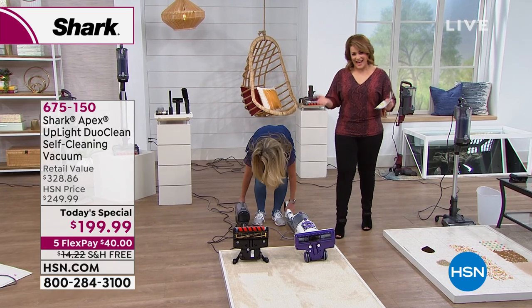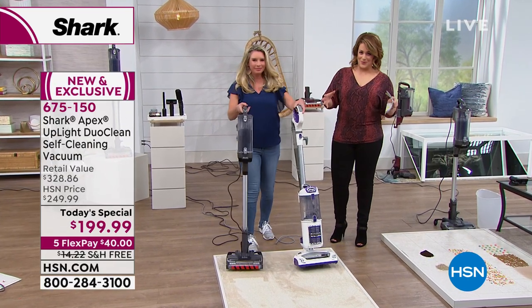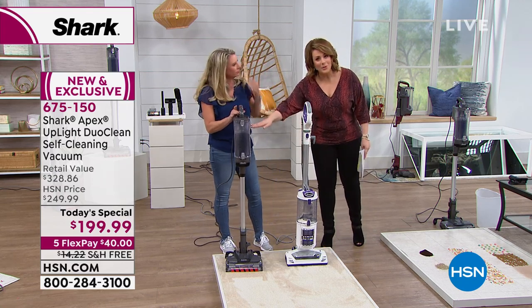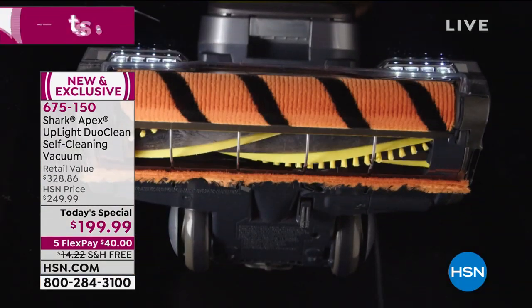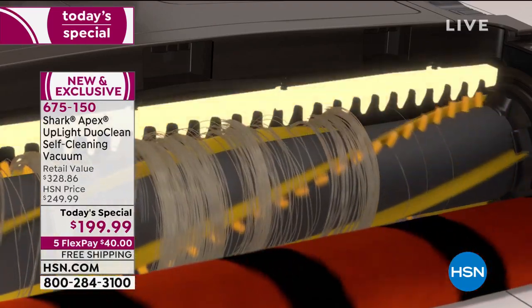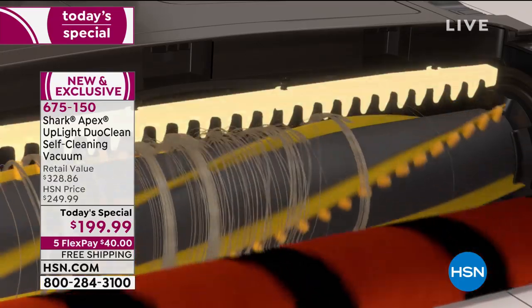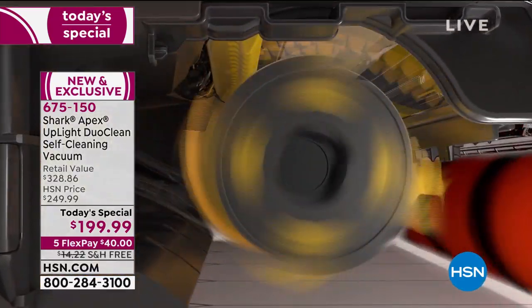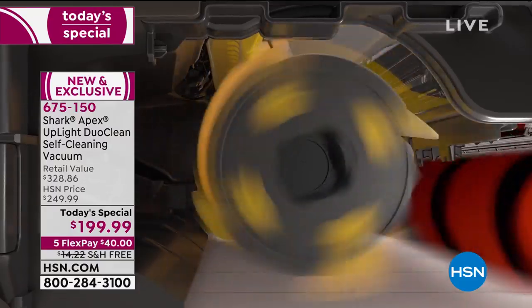So imagine that, still the same power of a traditional best-selling upright, but more maneuverable, more lightweight, easy because it cleans itself. If you are home with a lot of hair on the floor, if you've got the pets, maybe you got some golden retrievers, maybe whatever your situation is, this guy is going to take care of it, Tracy.